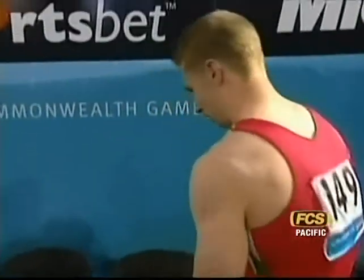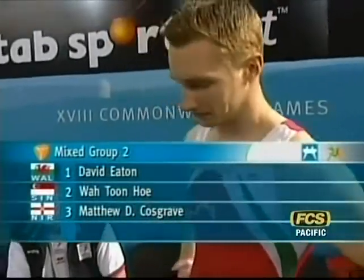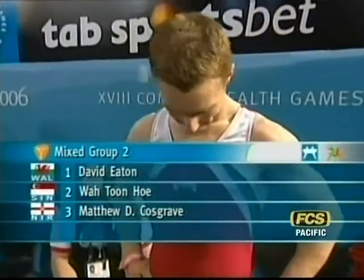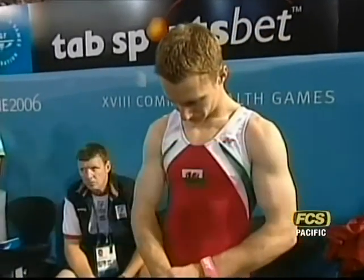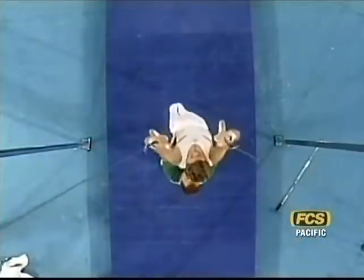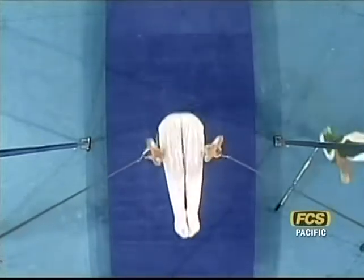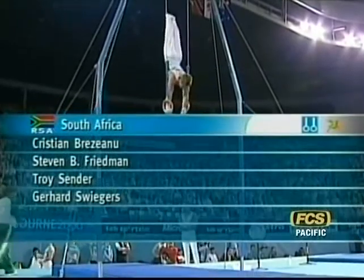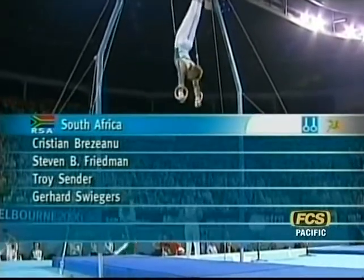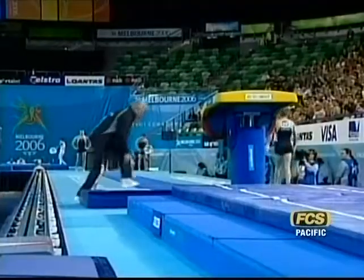Floor. Each routine must consist of dynamic tumbling skills, such as somersaults and twists, combined with other gymnastic elements such as strength and balance parts, handstands and flexibility. The entire floor area must be used and the routine must be no more than 70 seconds in length, with a deduction if it goes over.